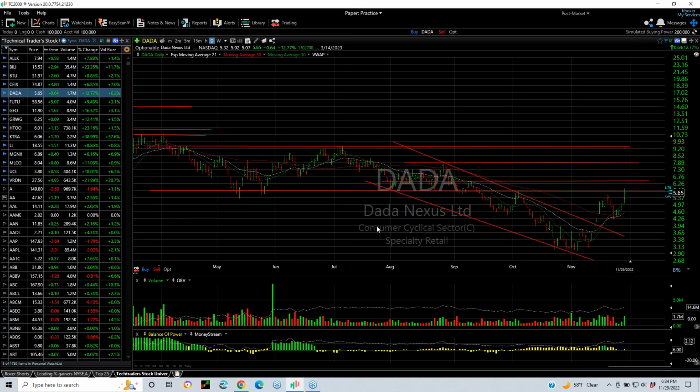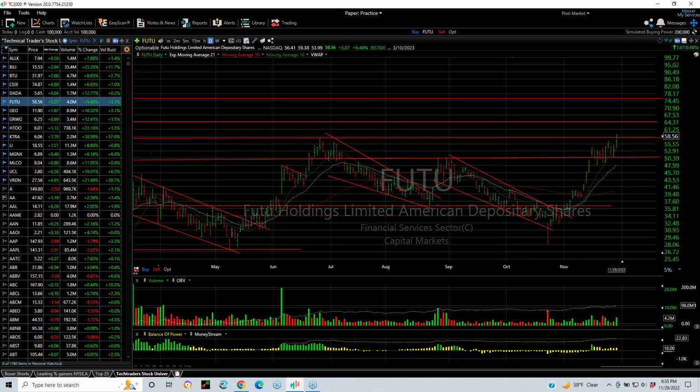DADA, with Chinese stocks doing well today, this one popped 12.8% and finished near the upper end of the range, the highest close on it since September. Next target is 6.5 and then 8.